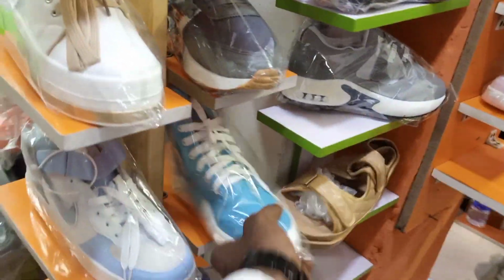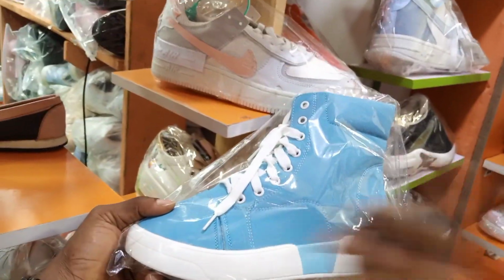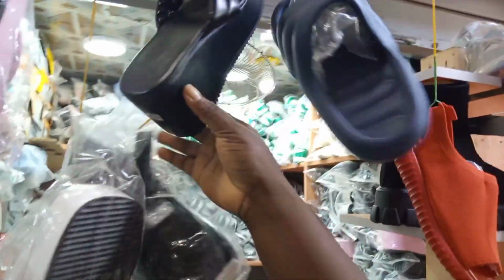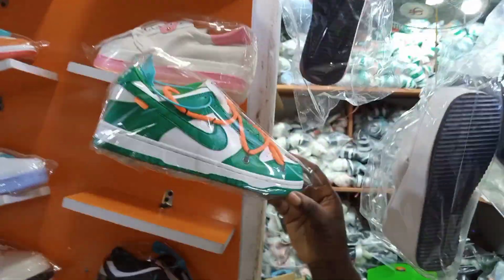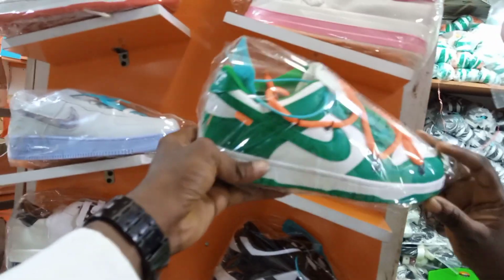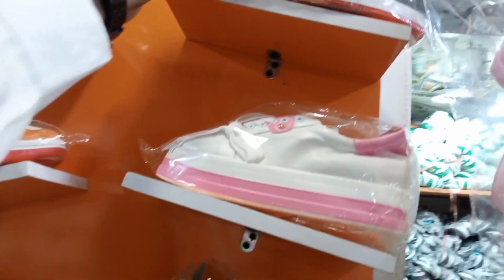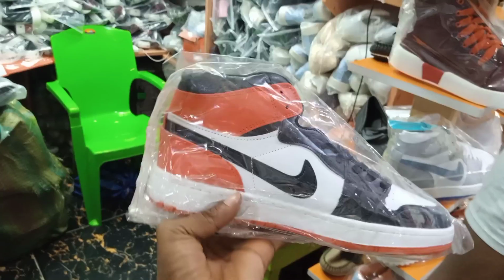Show me some other blue. Wow. This is the blue of the other one. How much is this? This is 12,000. We have other nice things. How much are the slippers? Oh, wow. How much is this? This is 13,000. How much is this? 10,000. There are so many other ones here.